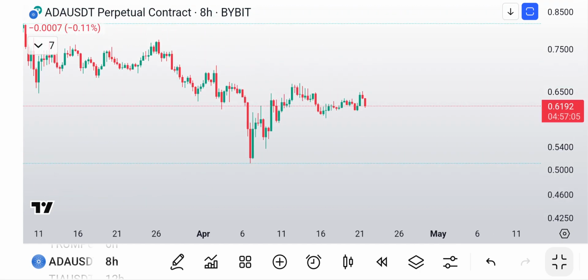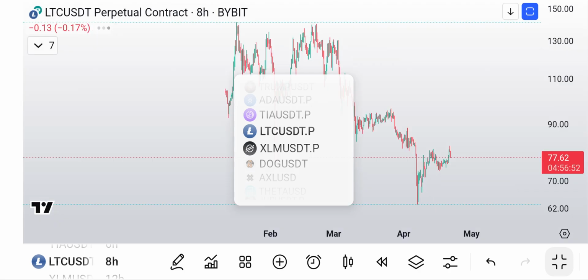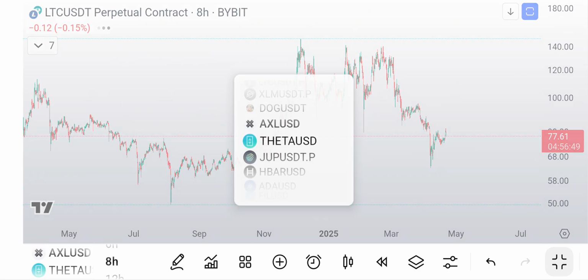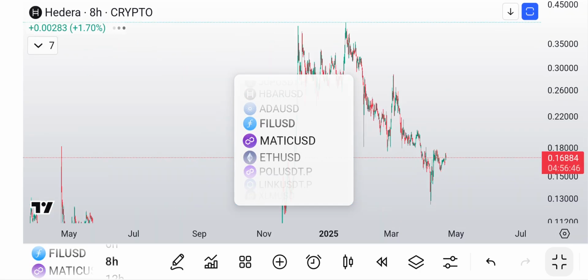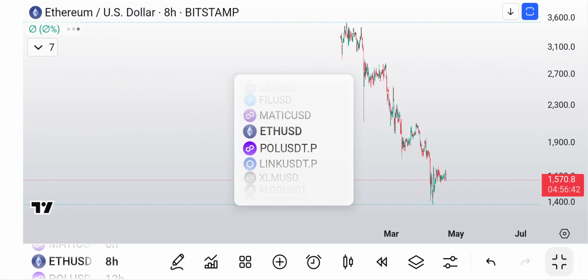And again, ADA also has a diagonal 1, 2, 3, 4, 5. So I don't know if this is A, B, and we're going to get C, and then we go up. That's what I'm thinking here. So let's see if we can continue. It's going to be the same for basically everything else. Litecoin, XLM, HBAR, Filecoin, Matic, basically everything's the same.